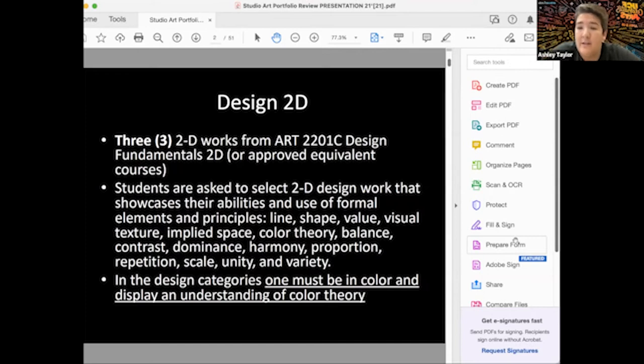For the design 3D portion, you're going to use 3 photographs of works from your ART 2203C Design Fundamentals 3D or approved equivalent courses. You are to also include work. This is now 3-dimensional work, right? So it should showcase line, shape, value, those same elements, but in the 3-dimensional space. Now we're considering things like weight, volume, scale, form, time, 3-dimensionality, and viewing something from all sides.